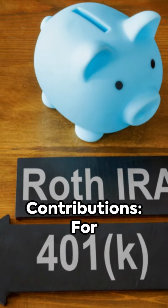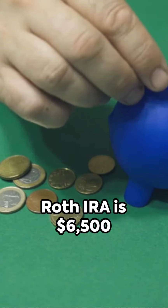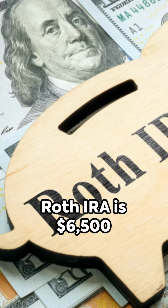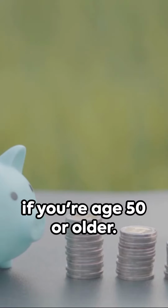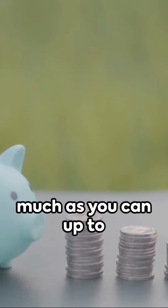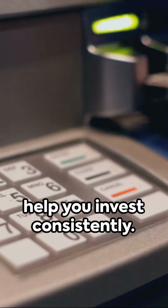Make regular contributions. For 2023, the maximum contribution to a Roth IRA is $6,500 per year, or $7,500 if you're age 50 or older. Try to contribute as much as you can up to the limit. Setting up automatic contributions can help you invest consistently.